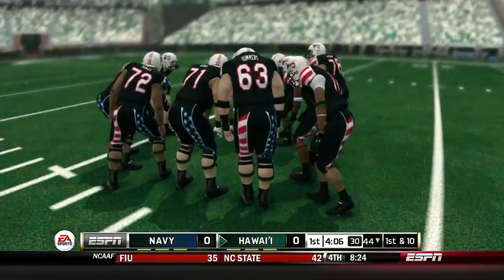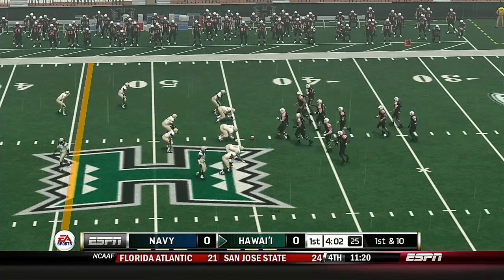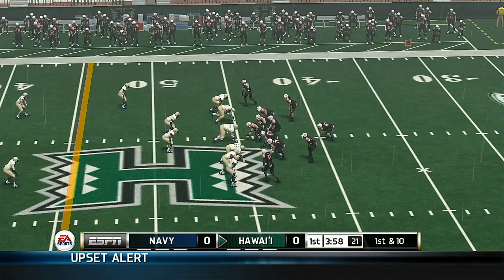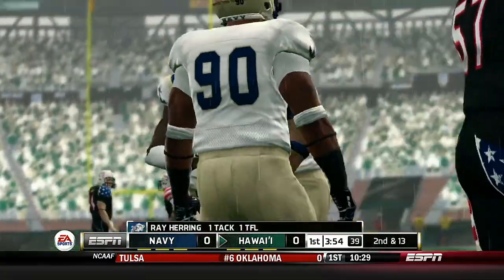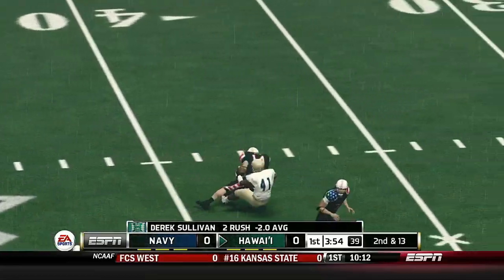First down. From their own 44-yard line, it's first down. Tackle made around the 41-yard line. The quarterback tried to do a little too much by himself. Hey, maybe next time he'll get it out to the back so he can do something with it.